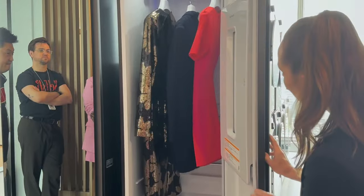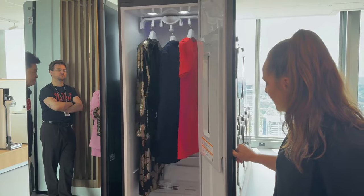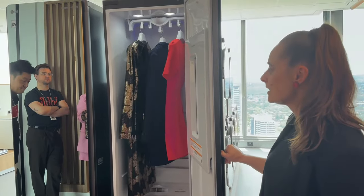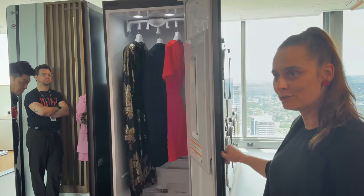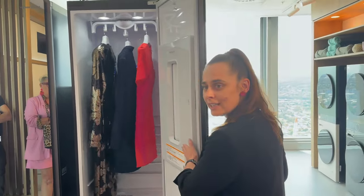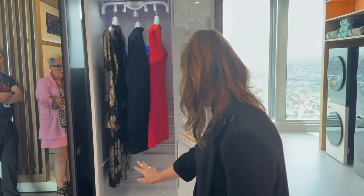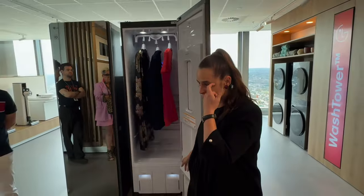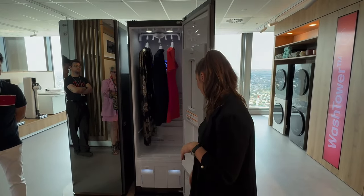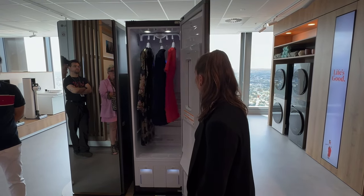This is what it looks like. This is a 5-garment styler. It uses steam and a heat pump dryer, so it will refresh, de-wrinkle, and relax the wrinkles in your clothes. It has a pants press inside it as well. You're able to insert little aroma sheets into the back to give that beautiful fresh smell. It's non-plumbed, which is really handy, so you don't need to have it in a laundry attached to plumbing. The drain tank and the water tank are something that you can use independently.